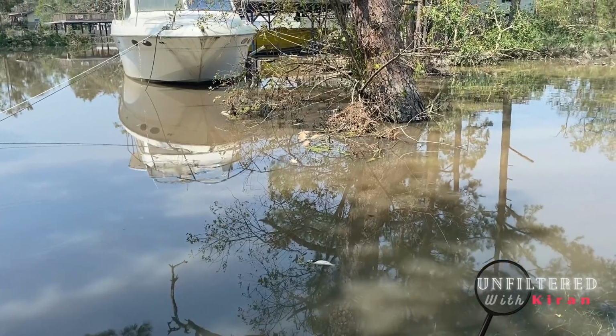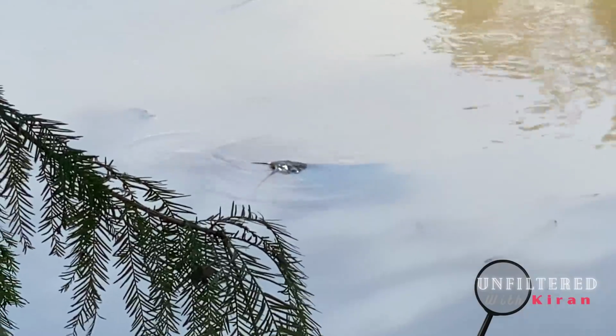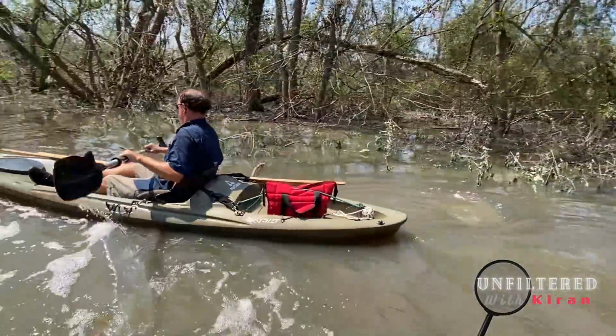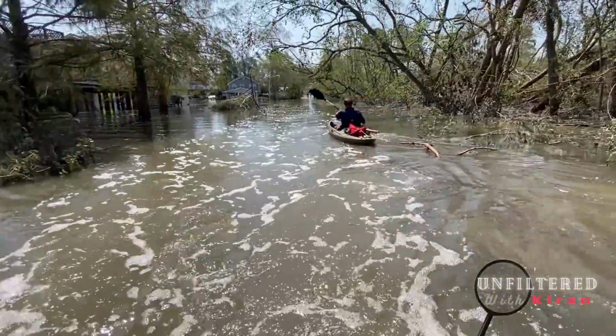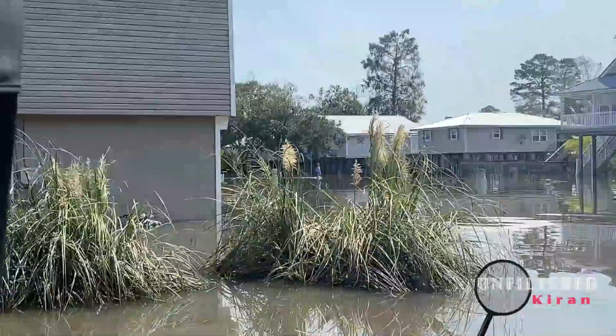Jason Pennington calls Terry Harbor home. He did not evacuate as a then Category 2 Hurricane Ida slammed into lower Livingston Parish. Ida hit Louisiana as a Category 4 on Sunday. But Congressman Graves, who toured coastal Louisiana, says Ida's category status may be upgraded.